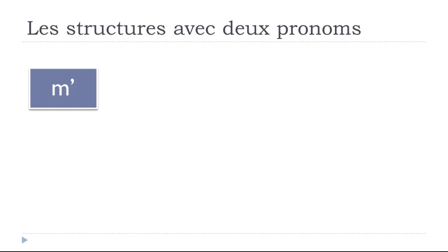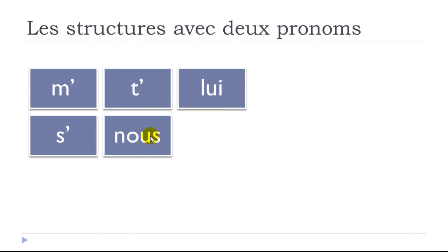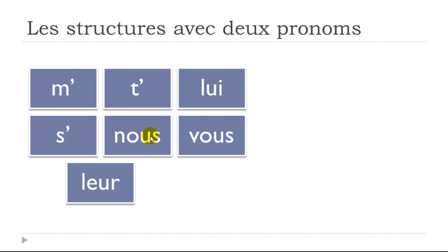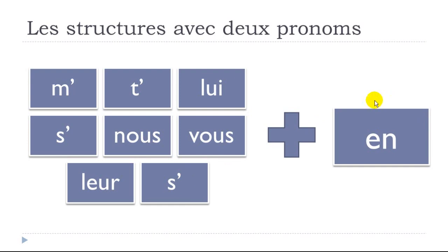So, me, or m apostrophe, te, t apostrophe, then lui, se, or s apostrophe, nous, vous, leur, and se or s apostrophe will be placed before en. Okay, so that's the rule. En will come after me or m apostrophe, te or t apostrophe, lui, se or s apostrophe, nous, vous, leur or se or s apostrophe. Okay, so that's the way it will go. So en is coming after.